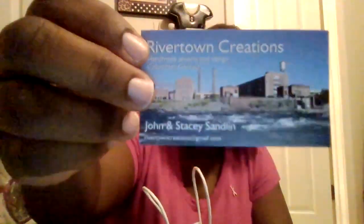They're called Rivertown Creations. The lady had her husband sitting over with her. Did I put it up there long enough? Rivertown Creations. Let me see. What can I tell y'all? It's John and Stacy Sandlin. RivertownCreations@gmail.com. I don't know this little writing. I'll put it up there one more time.